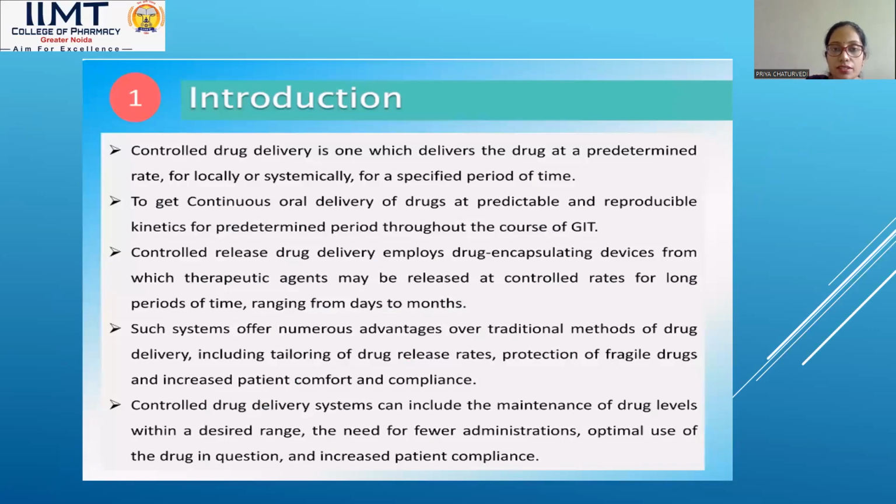Controlled drug delivery system is one which delivers the drug at a predetermined rate, locally or systemically, for a specified period of time. To get continuous oral delivery of drugs at predictable and reproducible kinetics for a predetermined period throughout the course of the GI. Controlled release drug delivery employs drug encapsulating devices from which therapeutic agents may be released at controlled rates for a long period of time ranging from days to months.